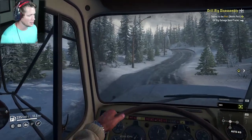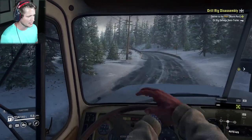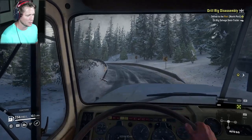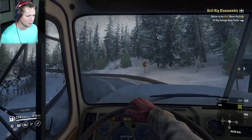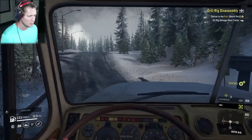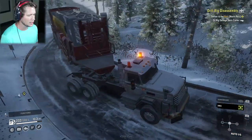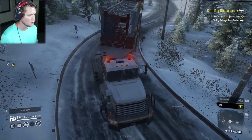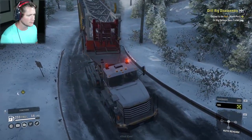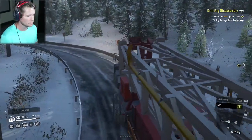We're up into fourth gear, starting to build up a bit of speed. Problem is this ice starts to send us sideways, so we can't really completely power through it. It puts us in a pretty bad position. Come on. Shoot. Okay. We didn't really take this corner wide enough, I don't think. Whew. We're good.